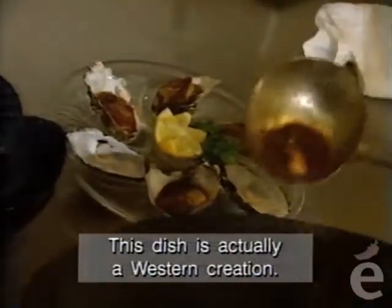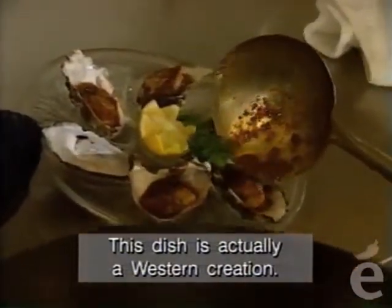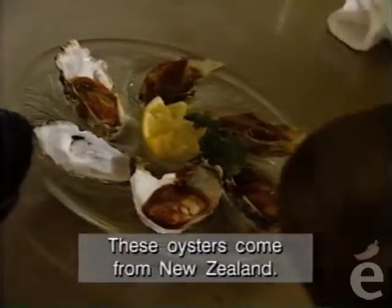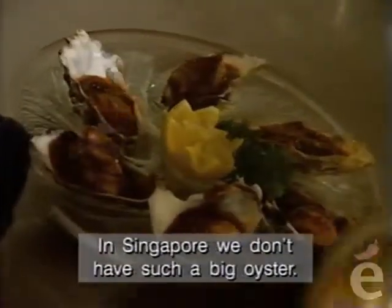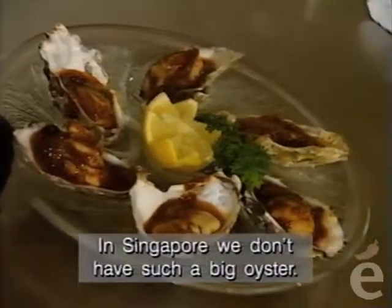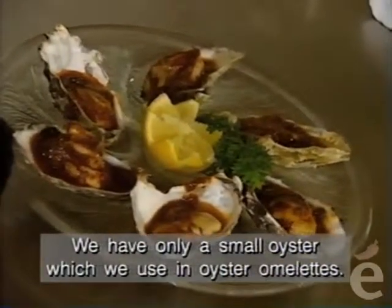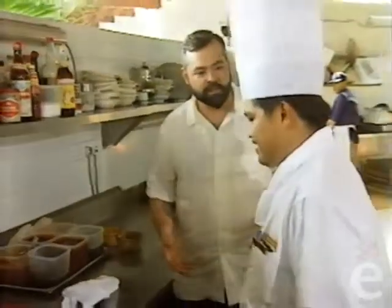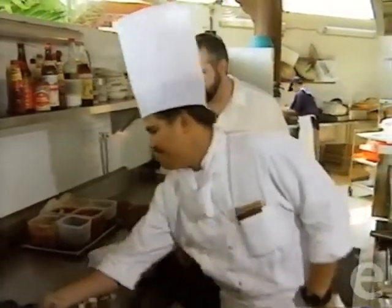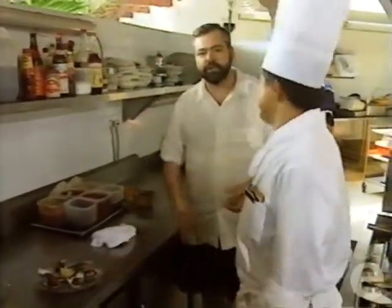Basically, this is actually a creation between Western and local. This oyster itself comes from New Zealand. In Singapore, we don't have such a big oyster, you see. We have only a small one, which we use for oyster omelette. So without the introduction of a more Western-style oyster, there would have been no way to present this dish. Yes. Sambal oyster. Chef Chua is a real master.